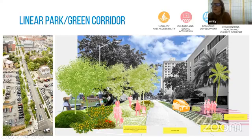Here we're also showing raised planters. Maybe you could incorporate retaining walls that you can sit on. And we're also utilizing the vacant lot behind the sidewalk on the north side, which is the left of this picture, where maybe food trucks could park during lunch and service the people who work in the adjacent buildings. Next.